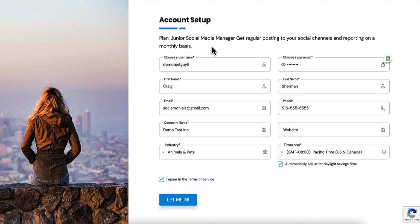So first, I'm going to demonstrate what the new flow is, okay? This is what you're used to seeing, right? This is your sign-up page. Of course, you've got your branding on the left, so it may look a little different, your color button and things like that. One thing that we've added with this task is a website field.